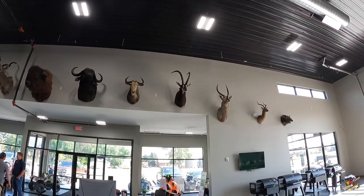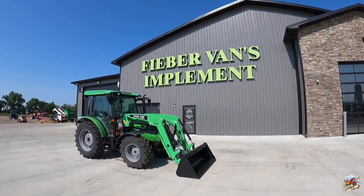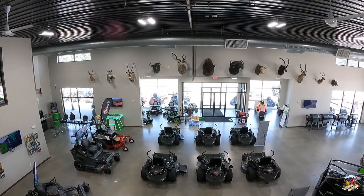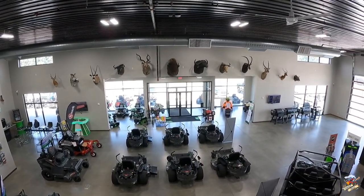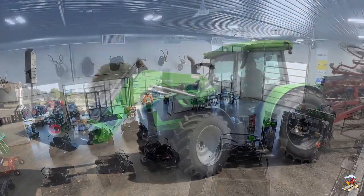The purpose of these events is to do some dealer training and then also have customers come in and give everyone a chance to drive the full range of equipment that Deutz Fahr offers. Now, let's head outside, get the tractors and implements hooked up, and get the equipment moved out to the field, ready for tomorrow's event.